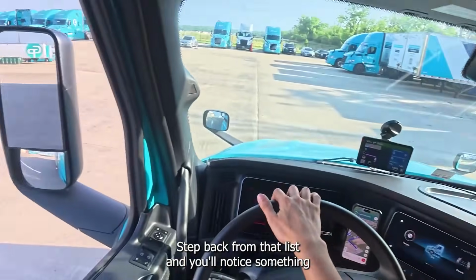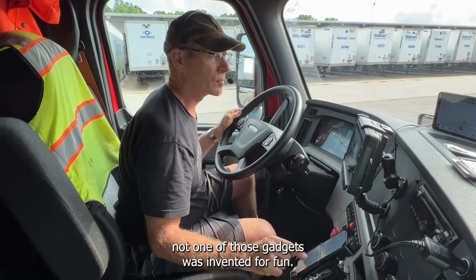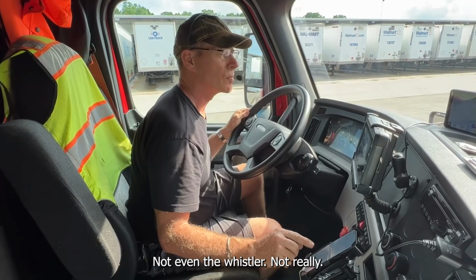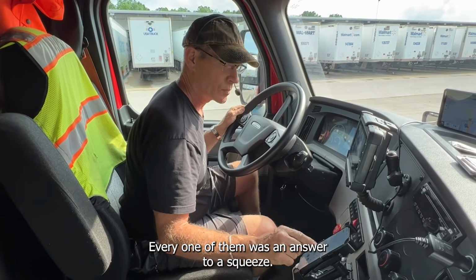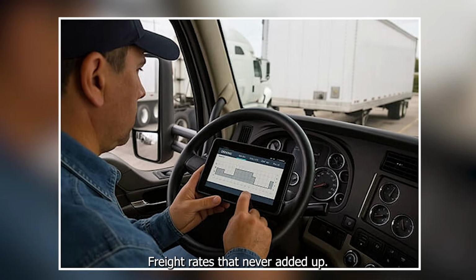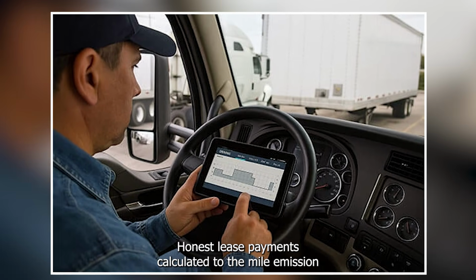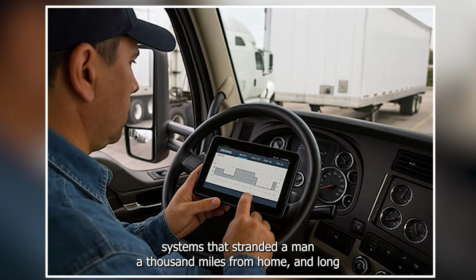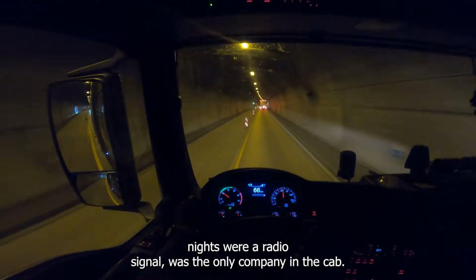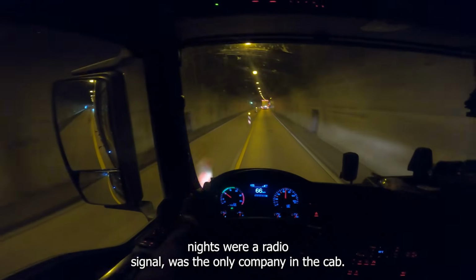Step back from that list and you'll notice something. Not one of those gadgets was invented for fun. Not even the Whistler. Not really. Every one of them was an answer to a squeeze. Freight rates that never added up honest, lease payments calculated to the mile, emission systems that stranded a man 1,000 miles from home, and long nights where a radio signal was the only company in the cab.